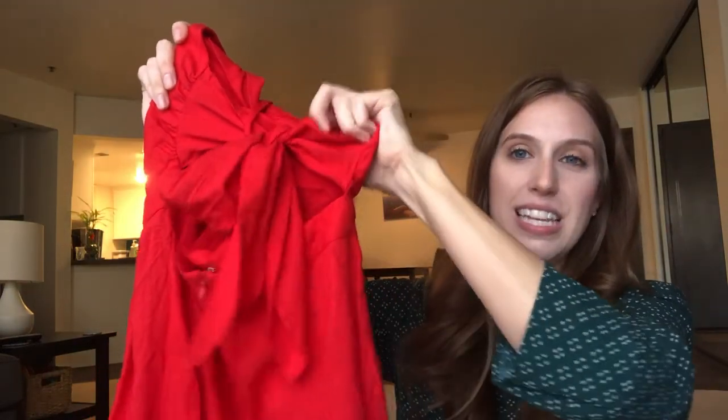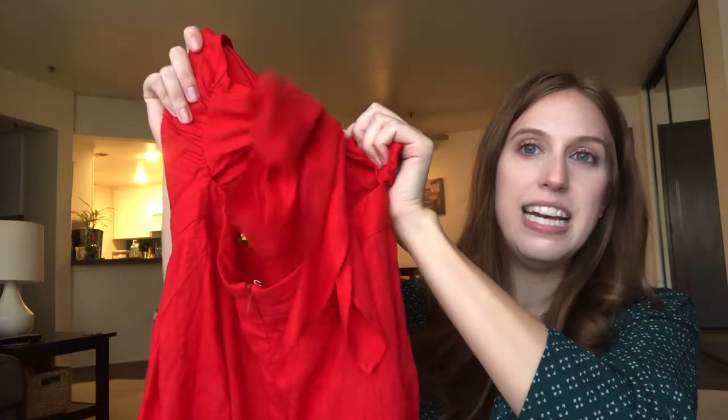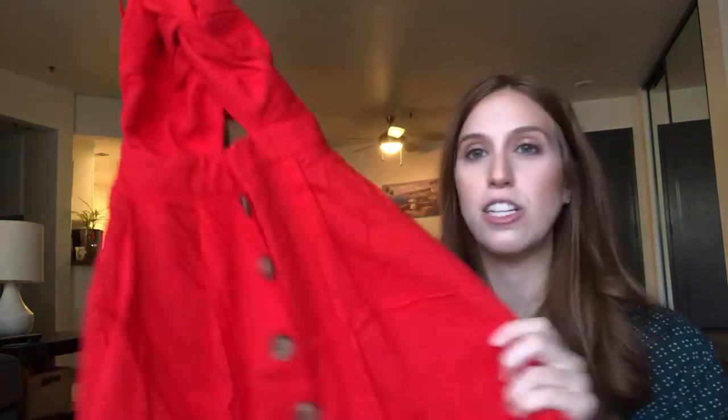And if you weren't already obsessed with the front of this dress, let me show you the back. It is so cute. It has another cutout detail, so it shows a little bit of your back, plus this bow tie detail as well, which I think is so cute. I love this dress so much. I think it's gorgeous, and I think it would be perfect for any occasion.